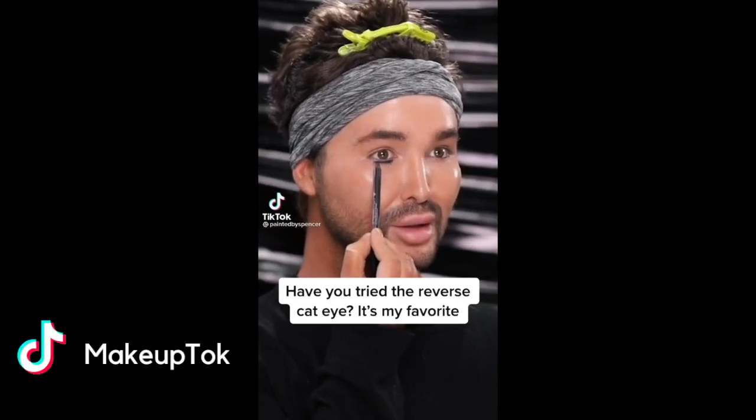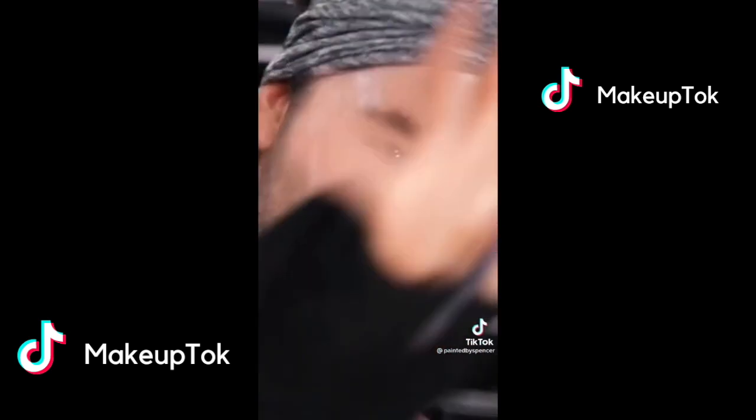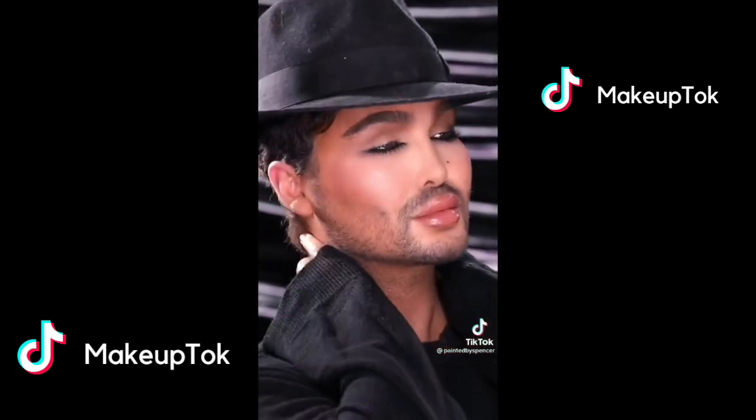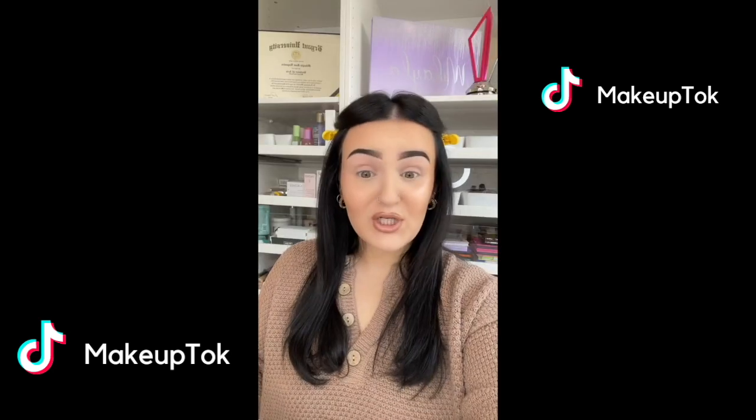Have you tried the reverse cat eye? It's my favorite. I haven't, but I will now. I'm curious to see what it looks like on me.